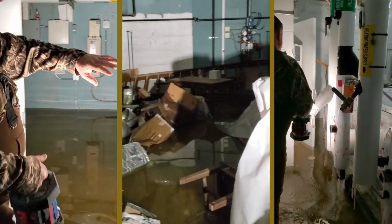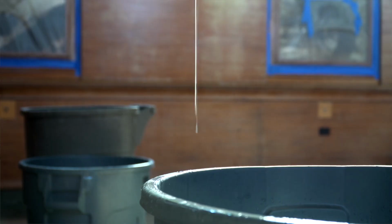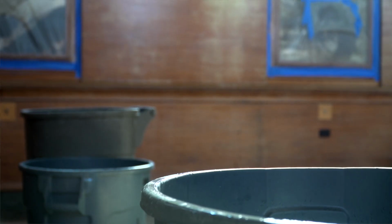Essentially all of our sprinklers had busted. One would burst, hit another one, it would burst. And all of the water was rushing downstairs, out of the doors, and any egress that it could find.